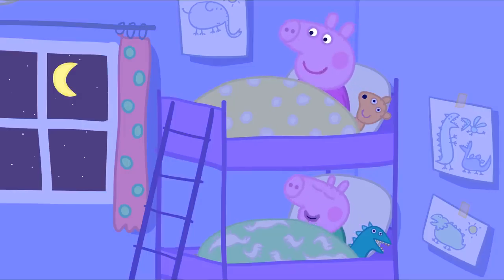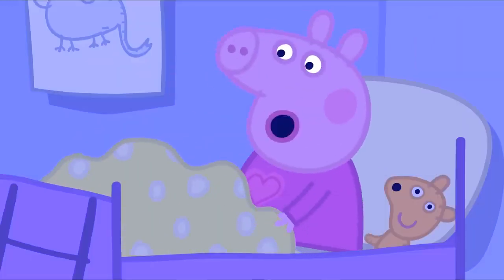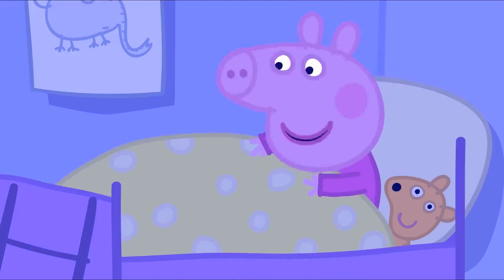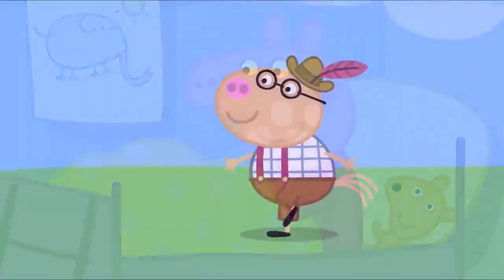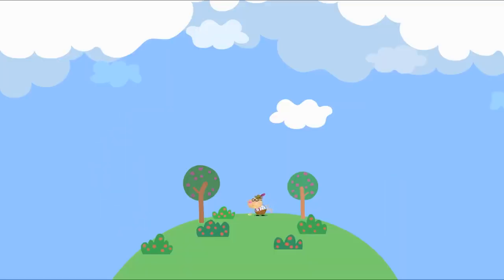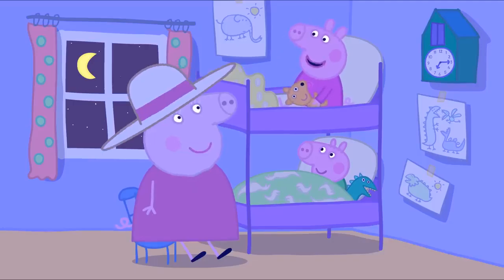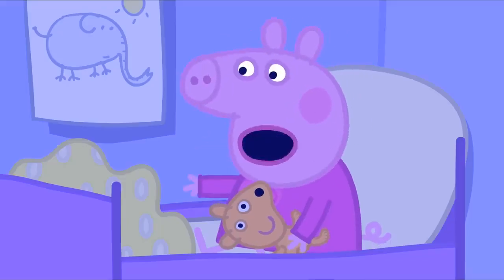Granny Pig! Granny Pig! Hello, my little darlings. You should be asleep. Tell us a story. OK, but only if you promise to go straight back to sleep. We'll go to sleep after the story. All right. Once upon a time, there was a little boy called Pedro Pony, and he found some magic beans. Oh, yes. Now, Pedro planted that bean, and it grew into an enormous beanstalk that went high into the sky. That's right. Pedro climbed to the top of that beanstalk and found a horrible big giant.